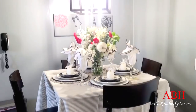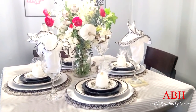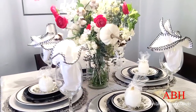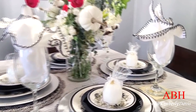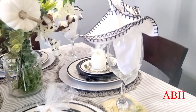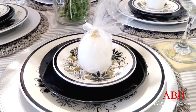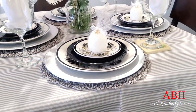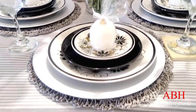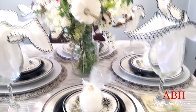Well, here it is. We're starting in the kitchen nook, and Mom and I worked on this tablescape. It is so pretty with the red, white, gray, and black. Those napkins, I gotta go get some, Mom. They're from Hobby Lobby. Those pumpkin candles, they are from Dollar Tree. And she used plates that she's had for a while, and they look so beautiful on the tablescape. The tablecloth came from Hobby Lobby, and I think the placemats as well came from Hobby Lobby.